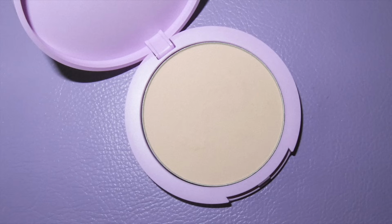And here's my skin with that. So good. Now for powder, not too long ago they released the Get Set powder.